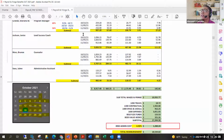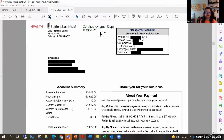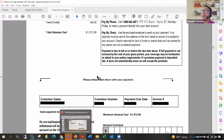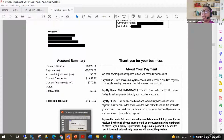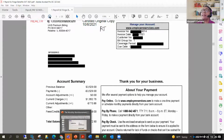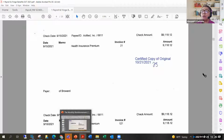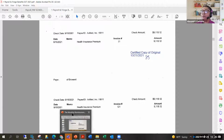There was another question, supporting documentation required for fringe benefits. Ileana, can you go to the slides of the fringe? Yes, let me find it here. Here, that one. So we need to have, the first one is the proof of payment, which is the check that the company pays your provider, your healthcare provider, your workers' comp, your short-term, long-term. Those are the documents that we're asking for.